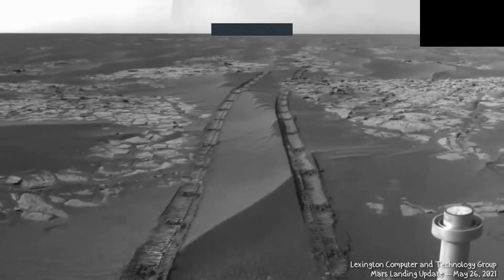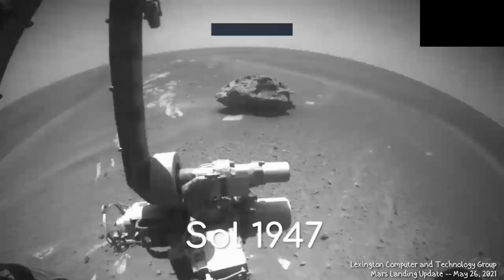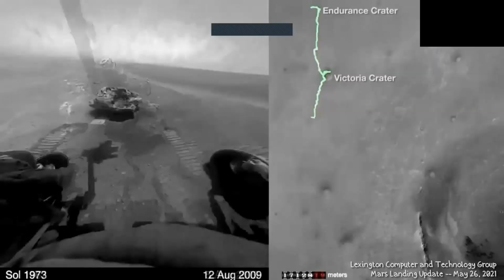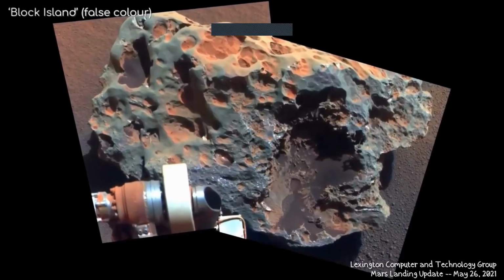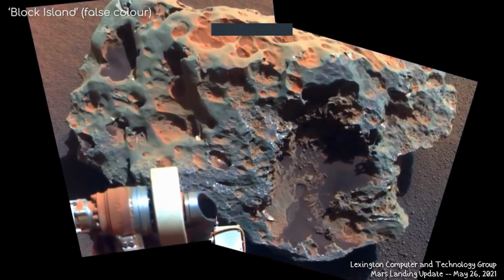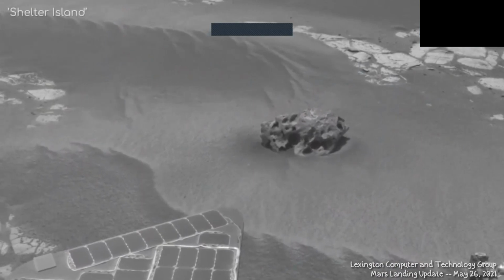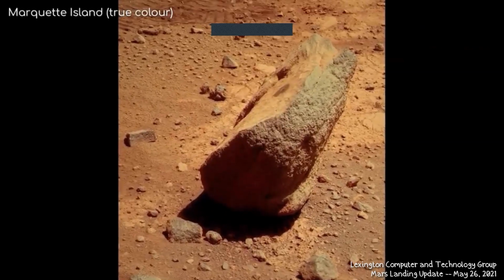Nothing noteworthy really happened until Sol 1947, where a large rock was spotted. The mission team decided to investigate, discovering that it was a meteorite which they named Block Island. In fact, large rocks seemed to be the only thing to keep Opportunity busy, later spotting another one called Shelter Island, and a third called Marquette Island.